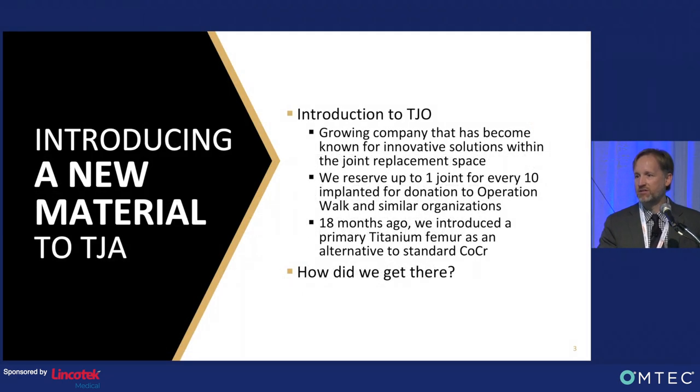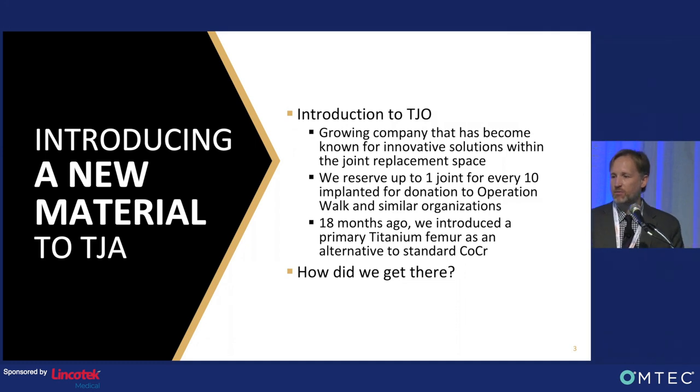A little bit of an introduction to TJO. We're a growing orthopedics company. We have become known for innovative solutions in the joint replacement space. We have both instrumentation and this particular implant that we're talking about for innovations. One thing that is core to our DNA is that we reserve one joint for every 10 that are implanted for donation, and we donate to organizations like Operation Walk and other similar, which we'll talk about a little bit at the end.